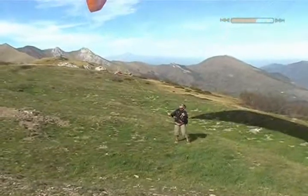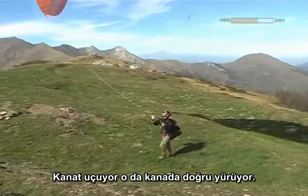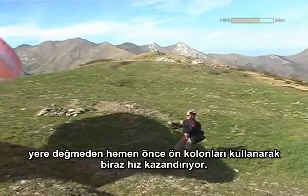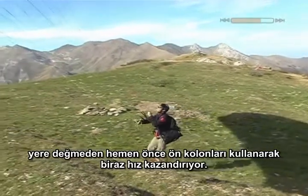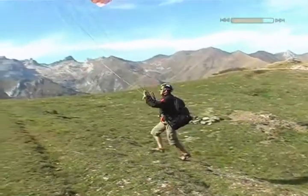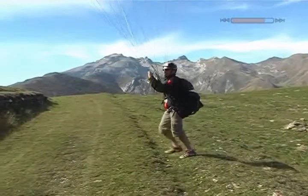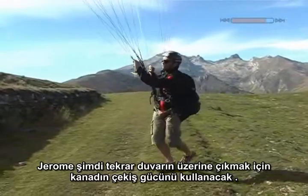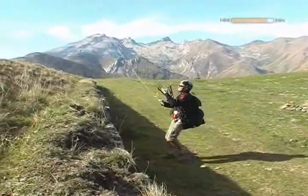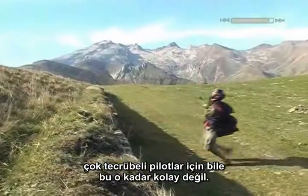preventing it from collapsing. Now Jerome reclimbs the slope. The wing is flying and he can move towards it. The wing drops back. Before it touches the ground, he gives it some speed using the front risers. Jerome is now going to use the pulling force of the wing to get back onto the wall. This takes perseverance. Even very experienced pilots don't find this easy.